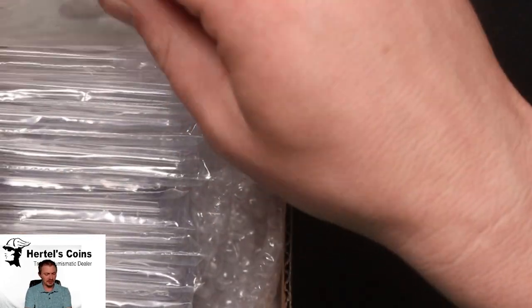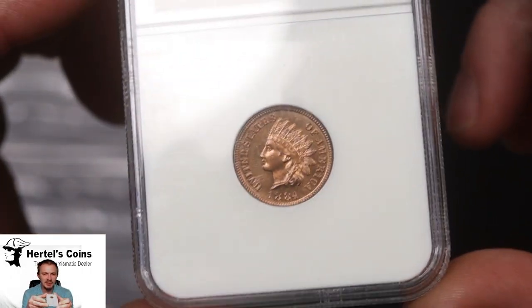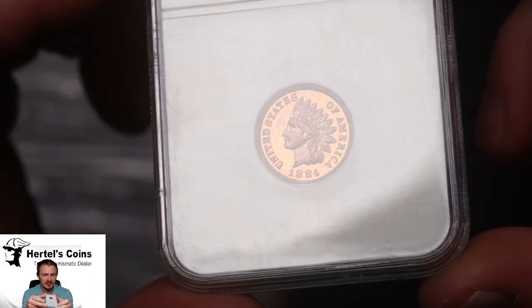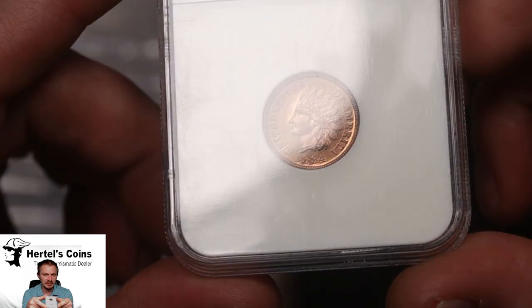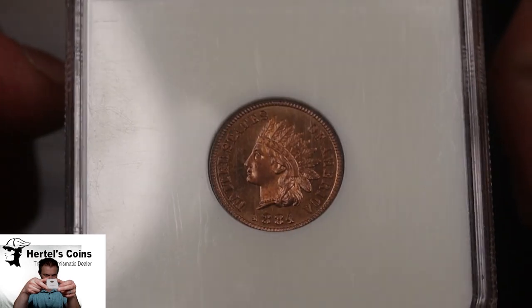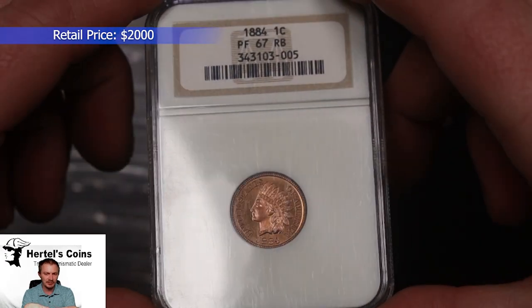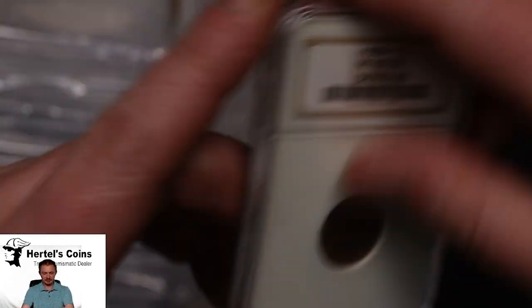Next up, got an NGC coin. It's an 1884. And there you see the flash. It's a proof Indian cent. And this one was originally graded by NGC as a proof 67 red brown. See hardly any contact marks on the coin, as you can see. It's very, very nice and sharp. But it did not receive a CAC sticker. But very exceptional coin for its grade. I like that one very much.